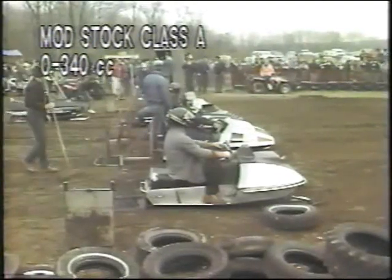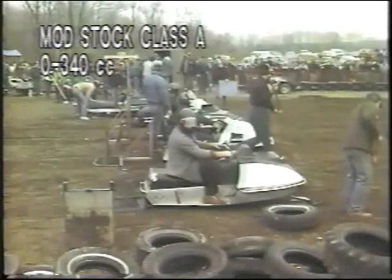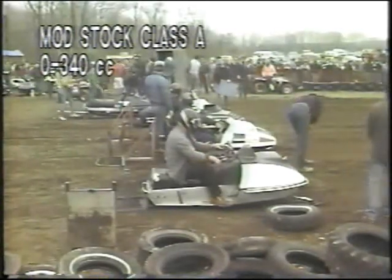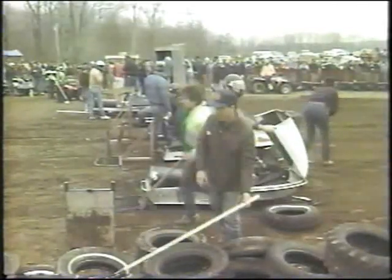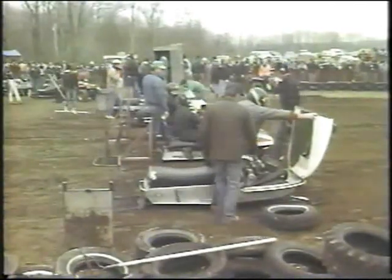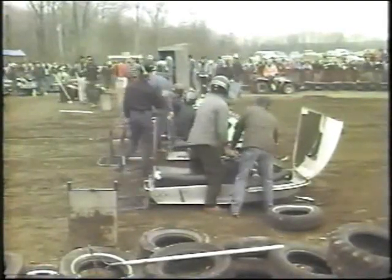Coming up, 1 run for the money. Mod Stock A open. 5 entries, 1 run for the money. Number 31, 35, 125, 200X, and 261. Thomas Blythe, Stephen Corbeil, Pete Champion, Ed Young, and Jim Smedley.